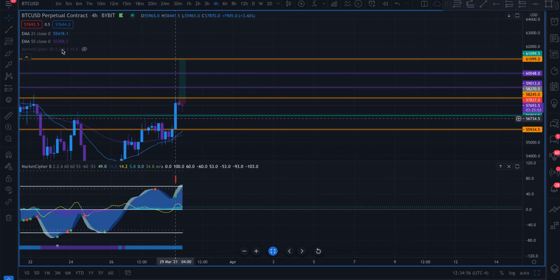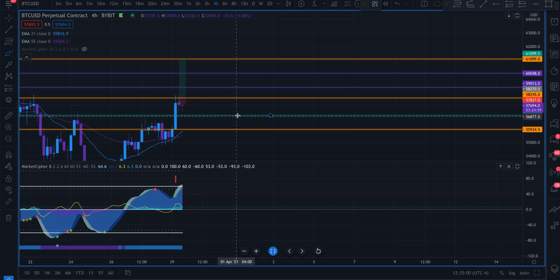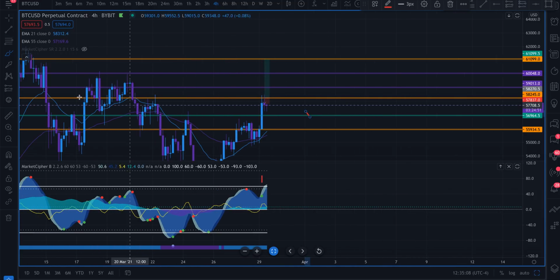Scenario number 1, we get price coming down to this previous resistance, which is now support at the $56,870 level, give or take. This is actually a support that I drew on the 1-hour time frame, but if we look at the 4-hour time frame, it was resistance all the way back in the middle of March. It was resistance again, then it became support, then resistance, and it was resistance here when we broke out.